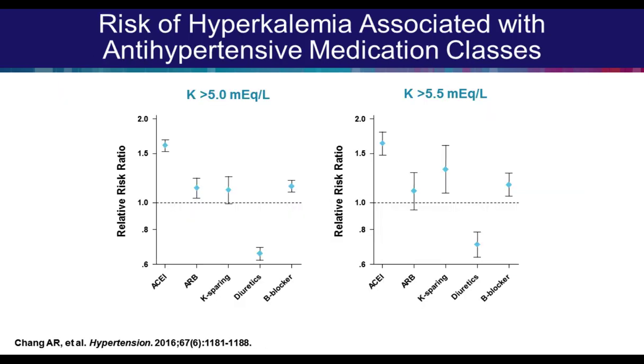This next slide specifically shows the effect of certain antihypertensive drugs on potassium retention. Clearly, ACE inhibitors show the highest risk. Use of ACE inhibitors is a risk factor for hyperkalemia and a significant concern, particularly because the indications of these agents in high-risk populations are very broad.